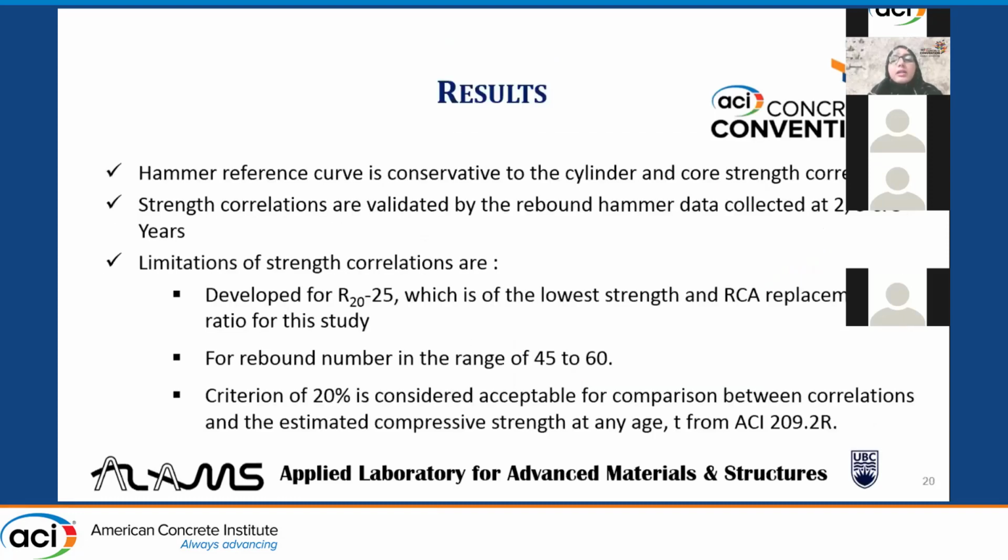For rebound hammer testing, stiffness of aggregate plays a vital role in defining the stiffness of concrete on which the rebound number is based. And RCA has lower stiffness than NCA, natural aggregate, due to adherent mortar. Thus, developed cylinder and core strength relations for recycled aggregate concrete are likely to be preferred for estimating compressive strength over the generalized reference curves provided with the rebound hammers by the manufacturer, even though they are based on a larger data set, because they are not specific for the particular type of aggregate we are using in our concrete, that is recycled concrete aggregate.